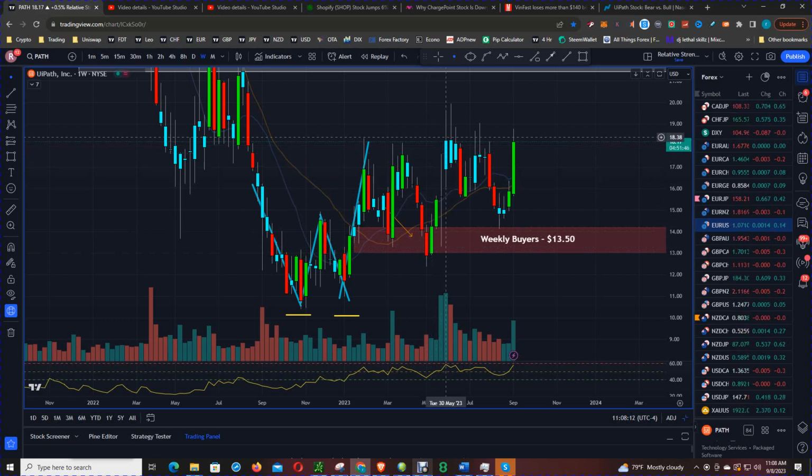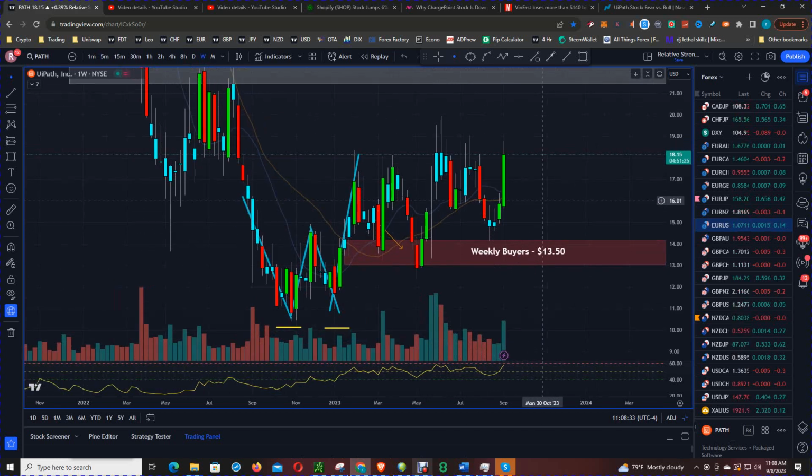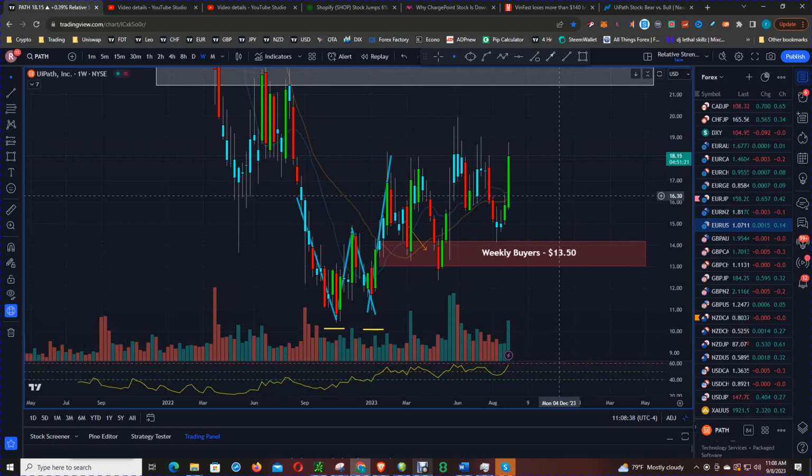and pulling back again. Price came back, dipped its toes in the upper range of the zone, and is now bouncing higher. So we know that this is a strong level where buyers are willing to protect the level from sellers. Question is, based on what I just said, are you bullish or are you still bearish on UiPath?